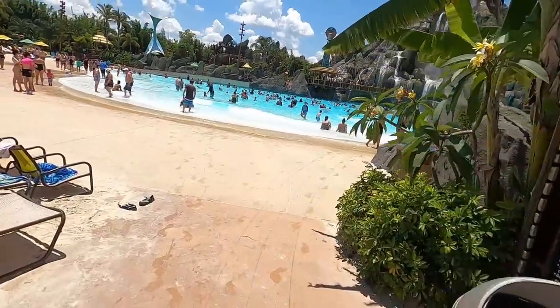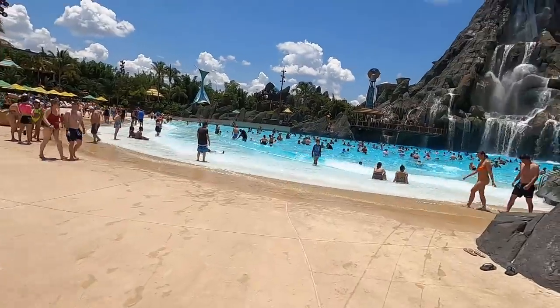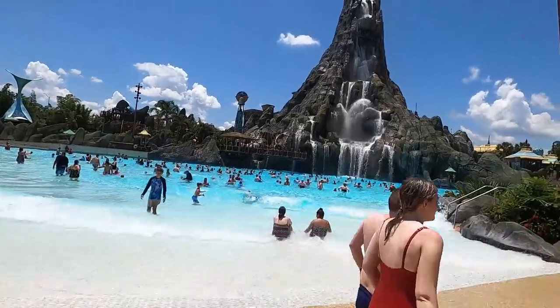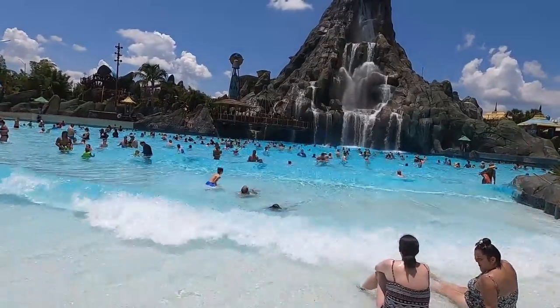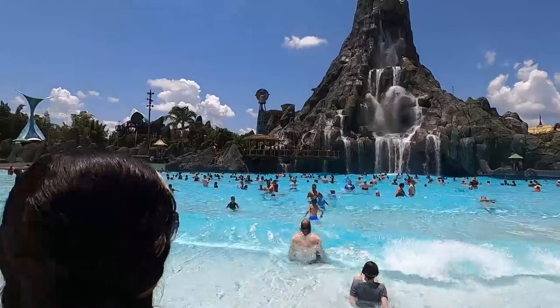Right, how good was that lunch? Oh, that pineapple upside down cake was the best cake ever. It was awesome. Now we're going to go for a dip in this wave pool. It's got very busy in here now, isn't it? It's nowhere near as good as the Typhoon Lagoon one, but it's still really good.